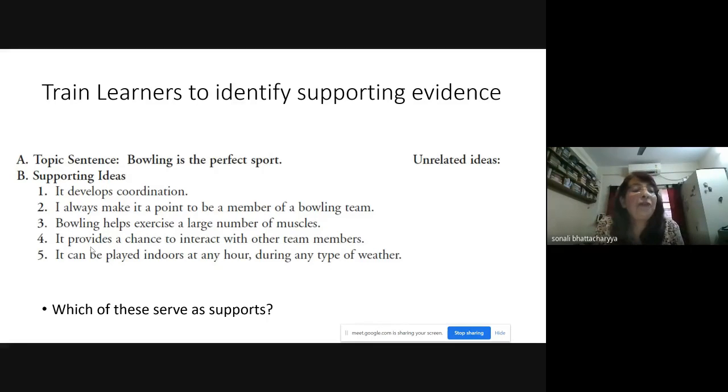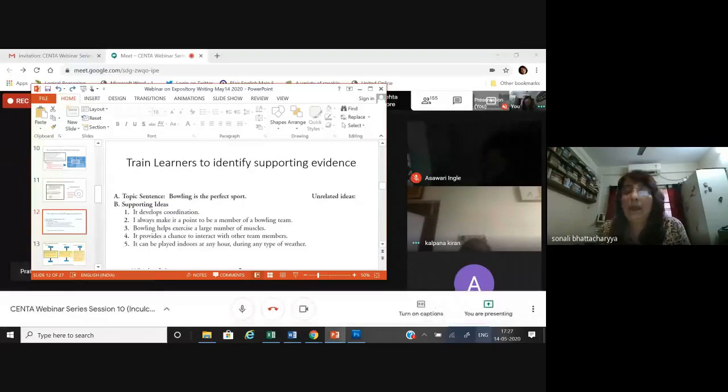We have 5 supporting ideas. A learner has to see which of these serve as supports and which of them are unrelated ideas. So can you quickly read them and tell me which is the one that is absolutely unnecessary, it's redundant in this case?